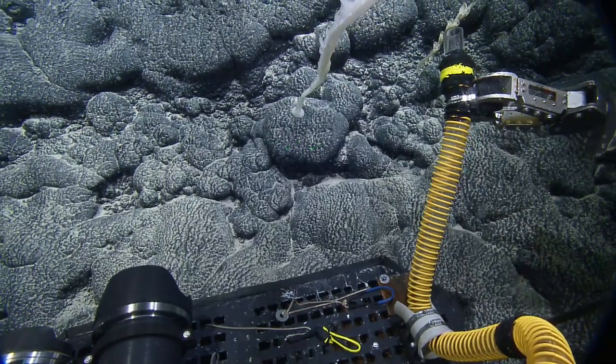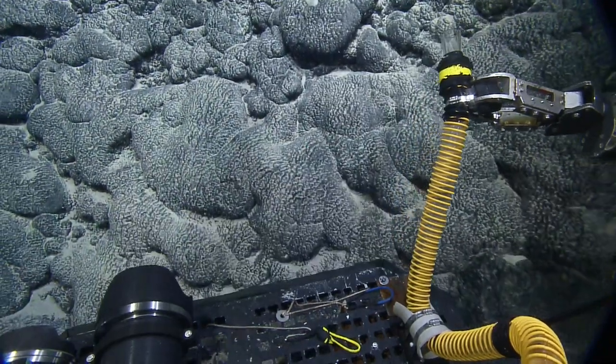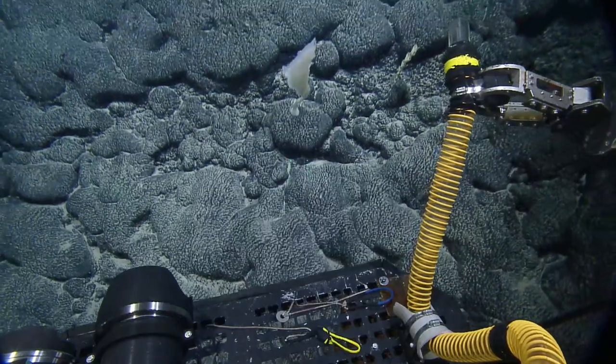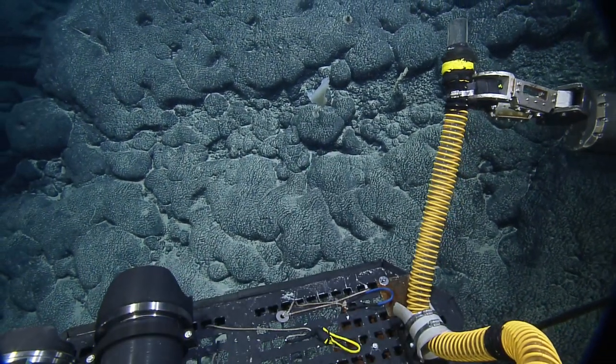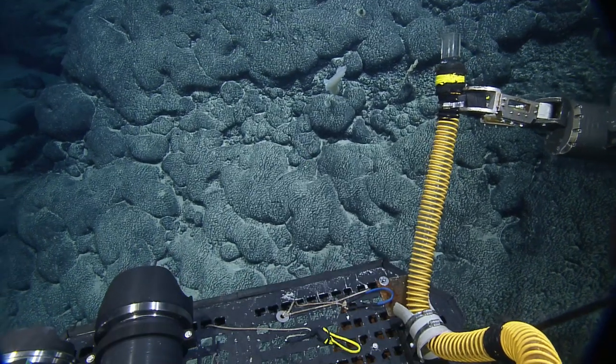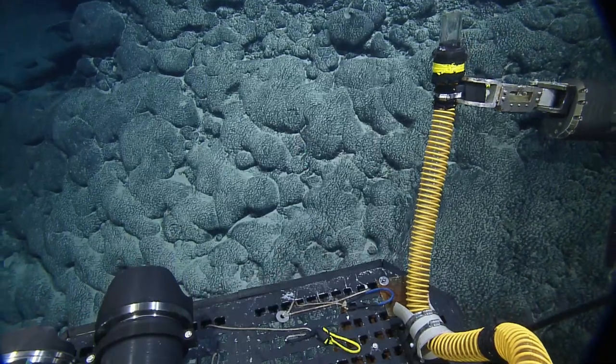No, I don't think we can get this. Do you want me to put it away? Yeah. Isopod lives to see another day. Okay, bye bye. Tiny piece of sponge in there, but that's it. Can't do anything. Completely unable to do anything.